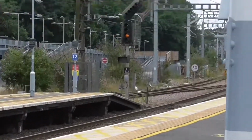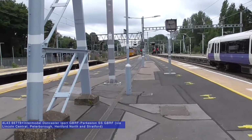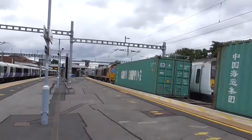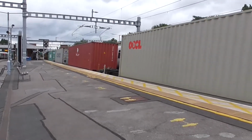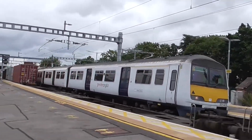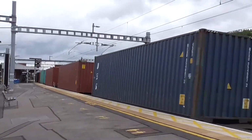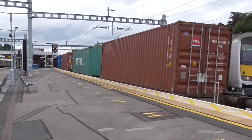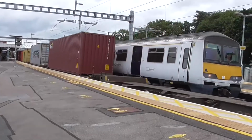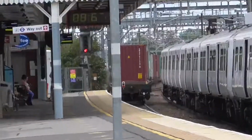Also behind me is a Freightliner Class 66. This will be forming a service to Felixstowe, I believe. Just going to check my sound's working properly. Which is 66719. Oh, it's GBRF actually, not Freightliner as I thought. Nameplate Metroland. Going from Doncaster Airport to Parkeston, GBRF, north of Manningtree, with a nice long train.